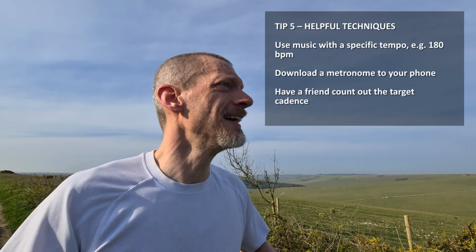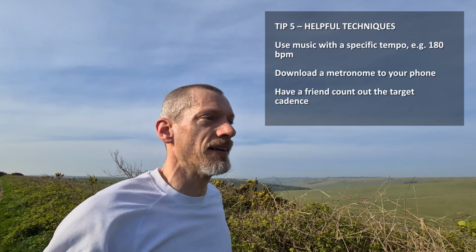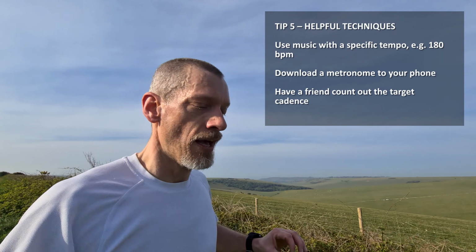Now you may find that it's easy to run with music, and there is a lot of music out there that has been selected because of its beats per minute. And I have found this useful as well: don your headphones, just listen to the beat of the music, and then try to get your feet to turn over in your run to that tune, to the beat of the tune, and see how you get on.